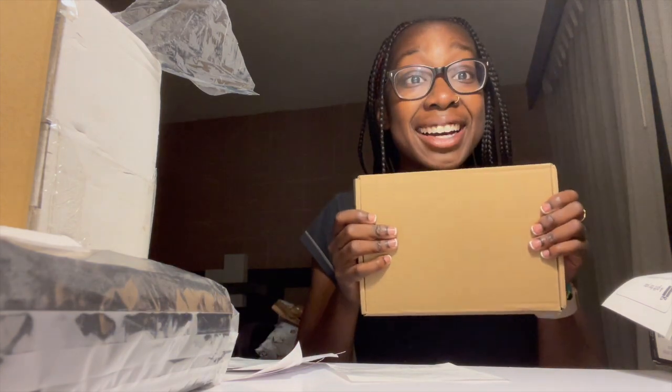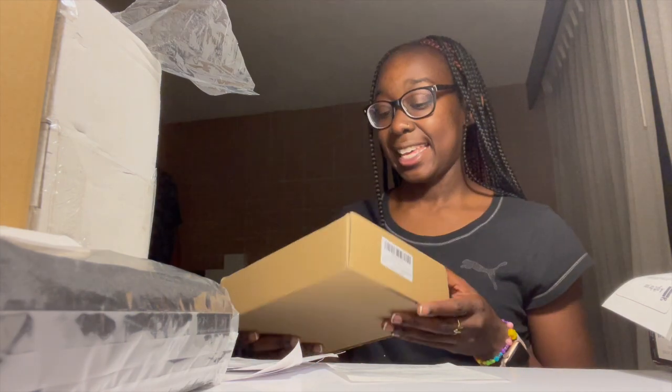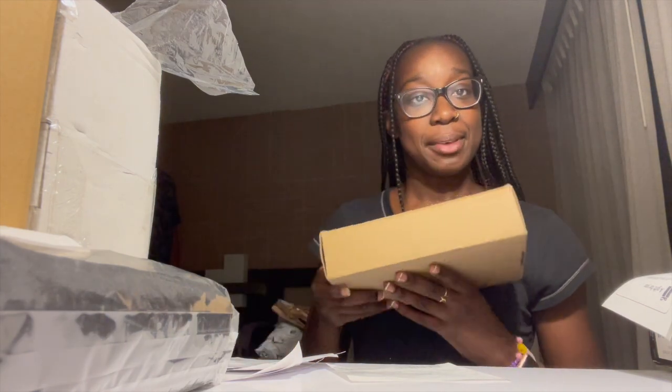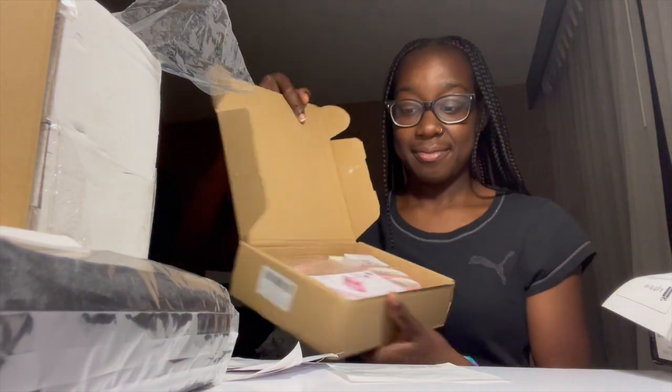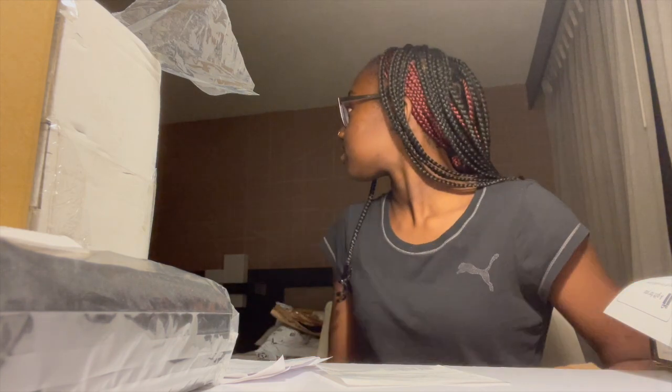Really good picture. A box! In the box, it's the office supplies. They're pink. My dad got me them. They're pink and they're so cute. Can't open this one. Okay. You need to take it off.